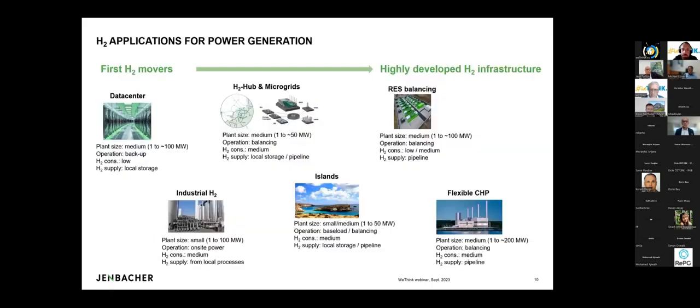What would be the early movers, the early adopters for hydrogen? We have looked at our segment, what could be our first applications where we could use hydrogen CHP and hydrogen distributed power. One of the very interesting applications is data center backup solutions, replacing diesel backup with hydrogen backup. Other applications could be microgrids, where you have local hydrogen production, hydrogen storage, and reconvert hydrogen when renewables are not covering the electricity demand. Industrial applications or island mode applications could be early adopters.